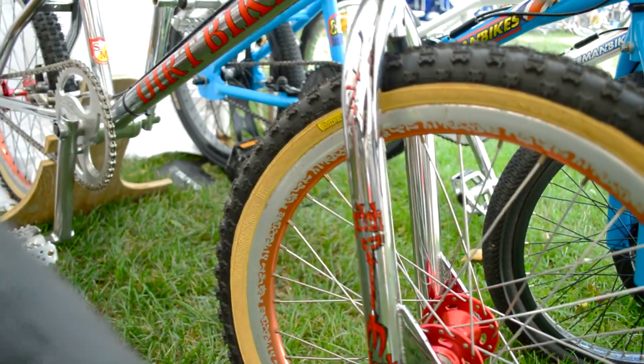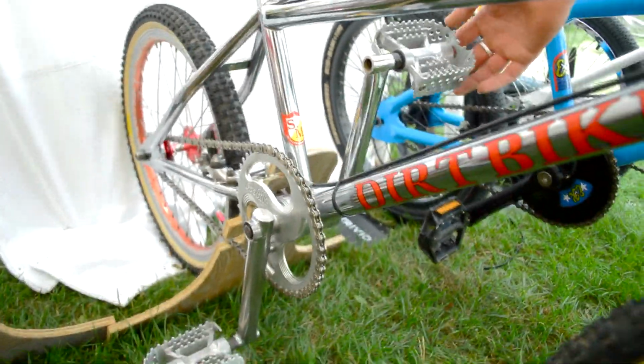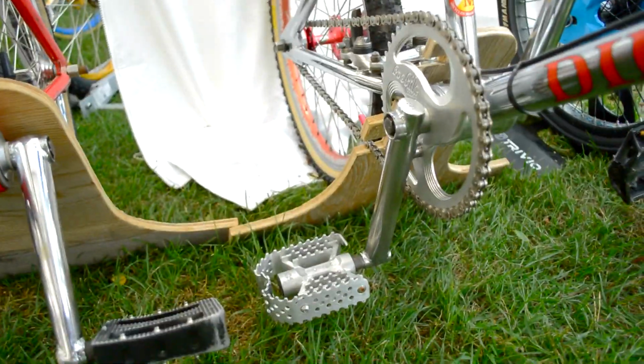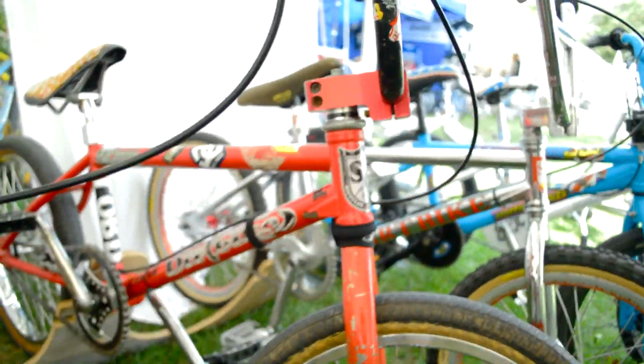Look at the size of that frickin' sprocket. Primo, what are these? Odyssey Trip Trap pedals. Sure to give you the shinner. Christ, no, why did they make them that bad? Maybe shoes were just really slippy back then.